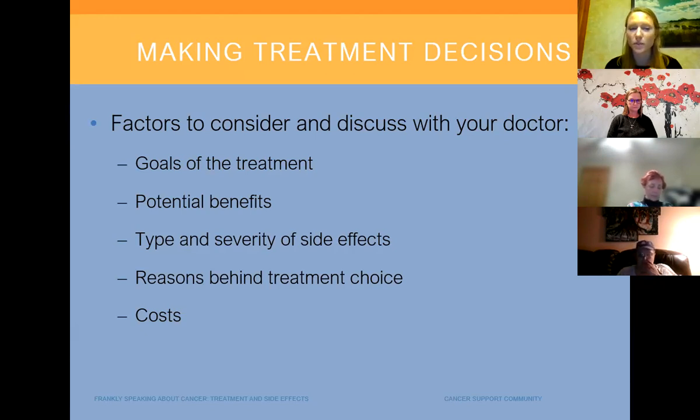We want to know, what are the benefits of the treatment? What types of treatment are you getting? Is this going to be chemotherapy, immunotherapy, surgery, radiation? And what are the side effects that you would experience with each of those types of treatments? And you also want to know, why is the oncologist choosing the treatment that they are?